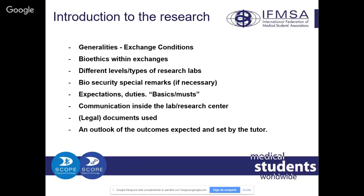Also, you should work with the lawyers and the national exchange team so that you can summarize the legal documents used in the lab, or maybe show them the papers and the guidelines or the protocols that they should follow before they start their exchange.